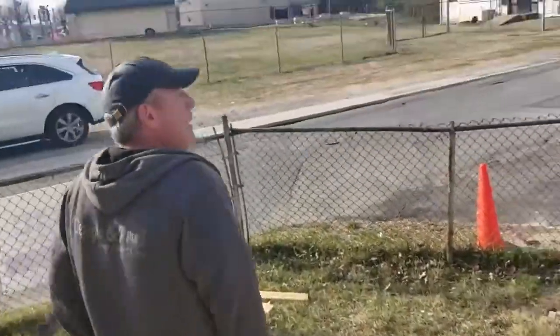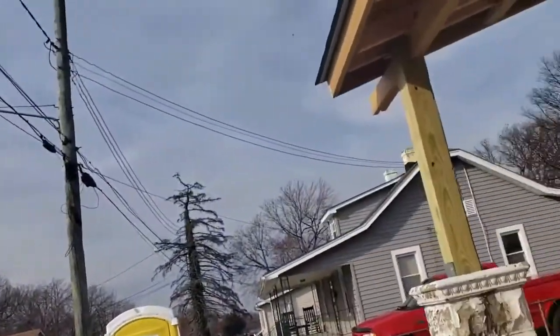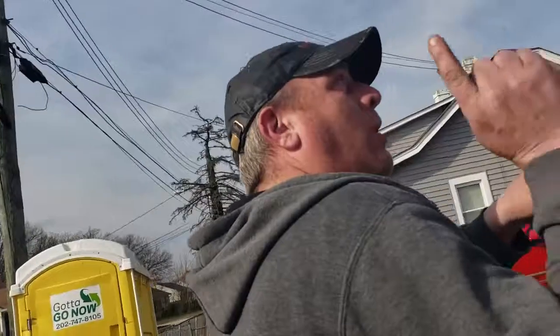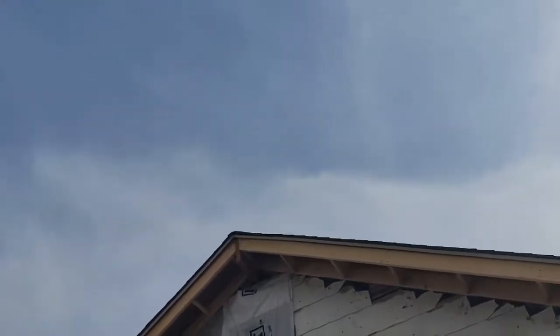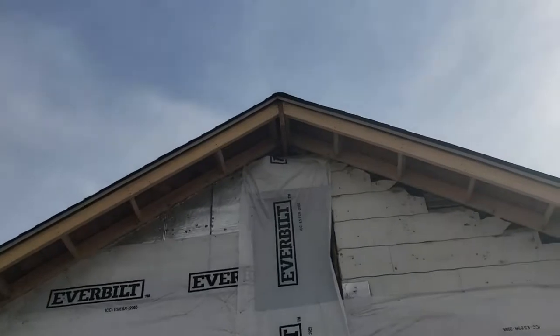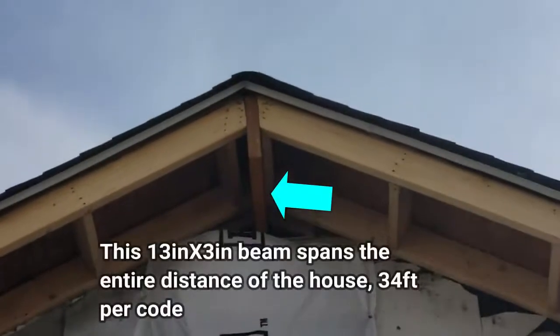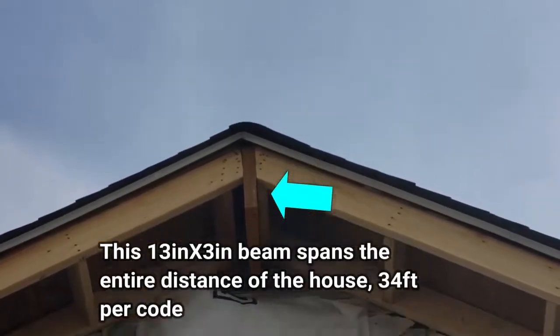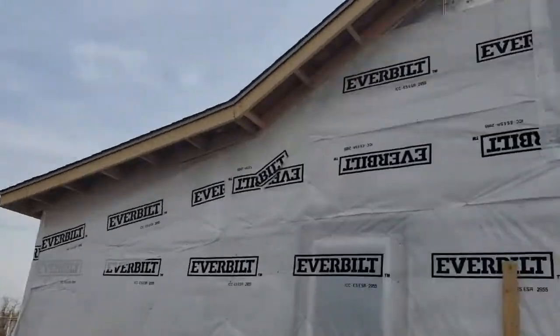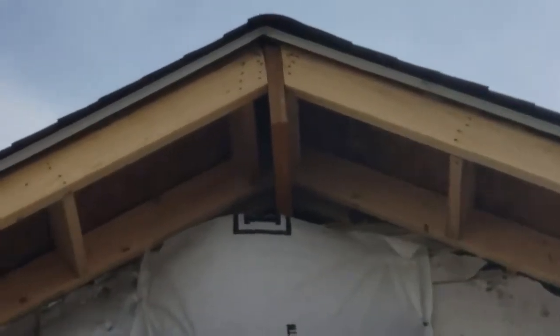Let me think. All new inside. Floor joists. Subfloor. New walls. New front and back wall. New roof. New rafters. Let me walk over here. Brand new engineered beam going down the ridge. I see that, an engineered beam. What is that, Kris? 13x3, 34 feet across. One piece of wood. How much was that one piece? 800. I see it. That's the kind you see on HGTV all the time. Yep.